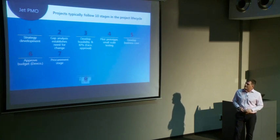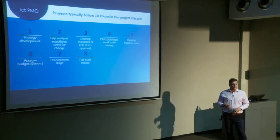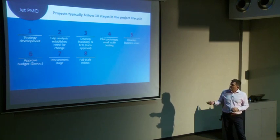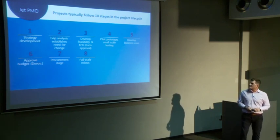But it passes through that stage. And then in there, there's the full-scale rollout with all the different technical project management people doing these kinds of projects. I mean, already they're involved over here in point four, but the full-scale rollout is a stage that a project follows in our business.